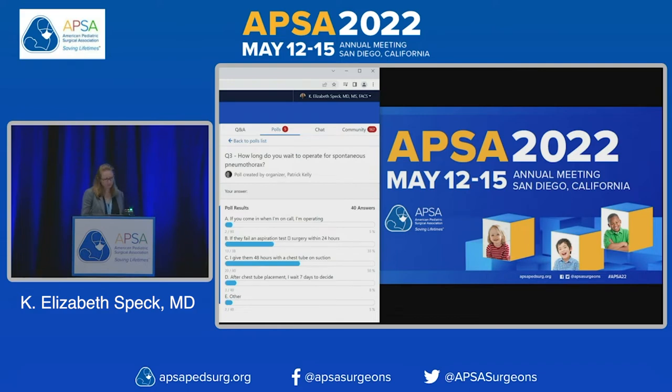So a little all over the place, but it looks like most people wait 48 hours after a chest tube's on suction. We can go to the slides.